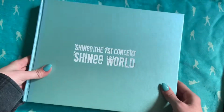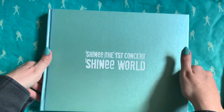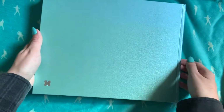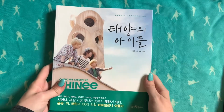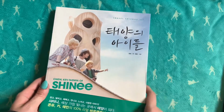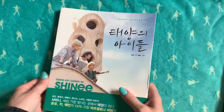And then I have the first concert, SHINee World, the photo book. I love this again, the color, amazing. This one was very expensive because it is very big, but just, you know, sweet little baby photos of the babies. Oh my goodness. And then I also have their travel episode 1 for SHINee in Barcelona, which technically is only Onew and Taemin, but still a good one.